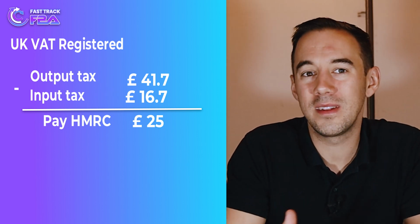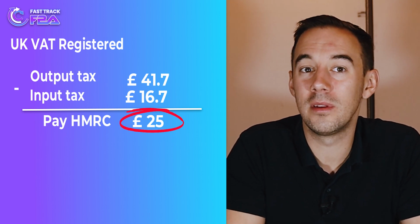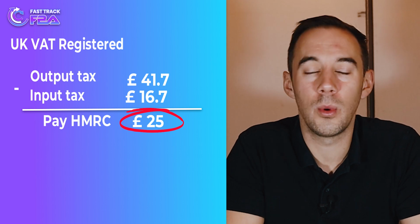Roughly, this is equal to about £25. What will happen is that the £25 difference is what you pay to HMRC. So in effect, you're not claiming back the 16.17 and then paying 41.70 to HMRC. You just pay the difference between the two of them. That is the net tax that you have to pay.